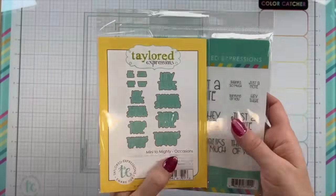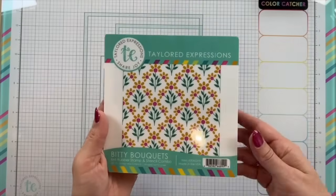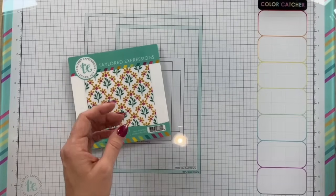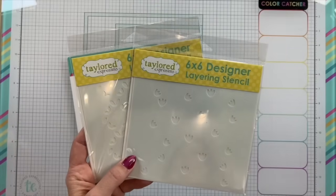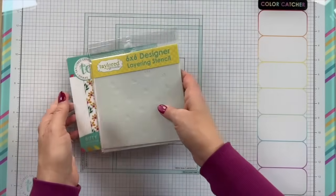So this one is brand new. Like I said, this one was from July, our freebie. And then these, if you were part of our in-person Stamp Joy event, these two you may have if you purchased them last fall at our in-person Stamp Joy. So check your collection for that.